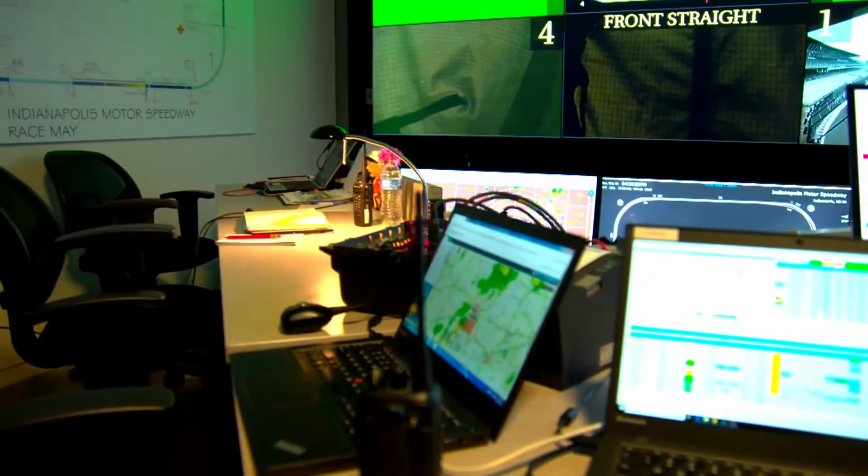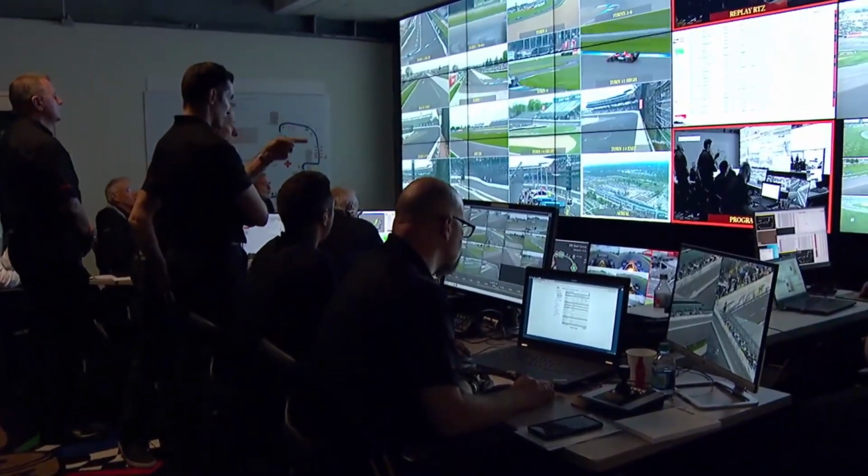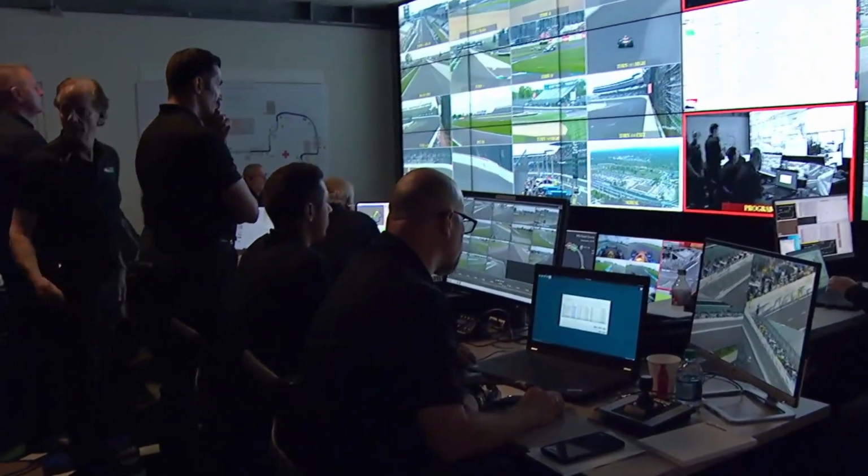But this room is full of folks at any of our racing events, not just the IndyCar or the NASCAR races, but even things like the SCCA runoffs that we had this year.